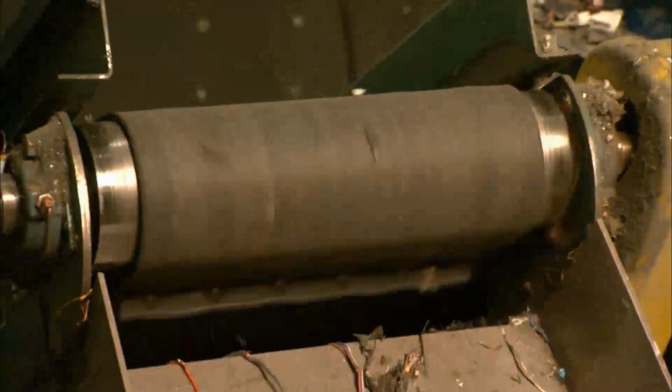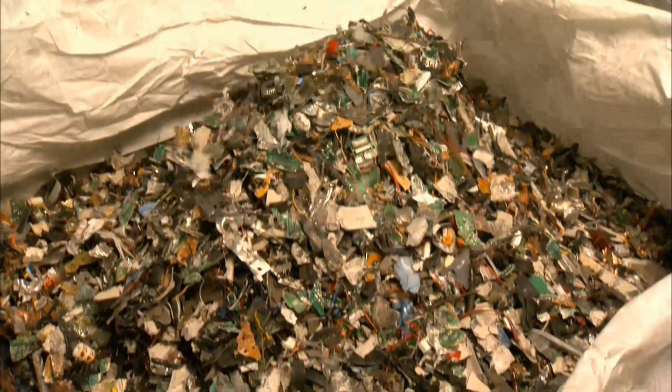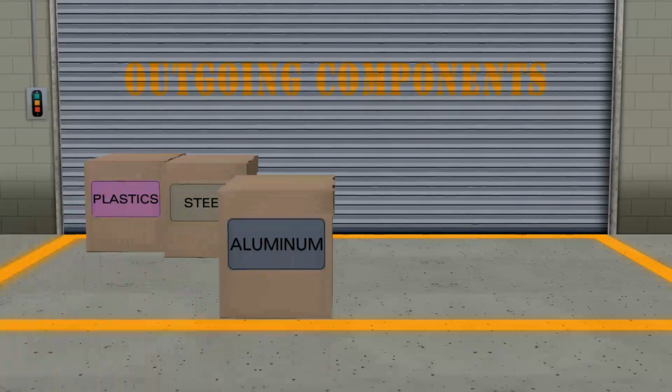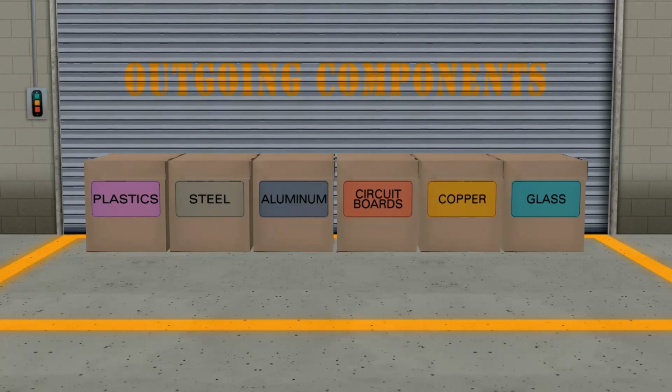High-tech recyclers like this one use sophisticated machines and processes to separate shredded materials into different categories. Magnets separate out pieces with iron in them. Blowers remove the lighter items. Eddy currents and shakers divide other types of materials. At the end of this sorting process, boxes of plastics, steel, aluminum, circuit boards, copper, and glass are ready to leave the facility.